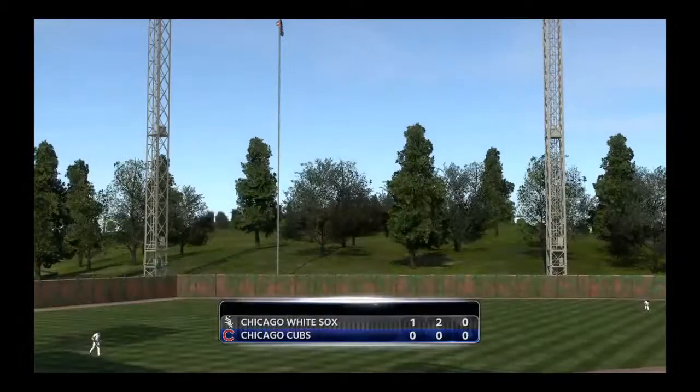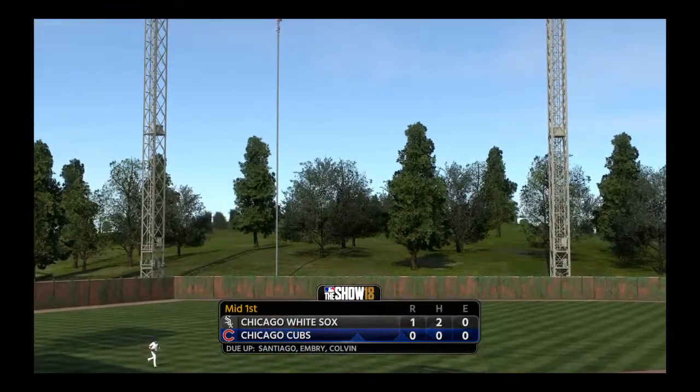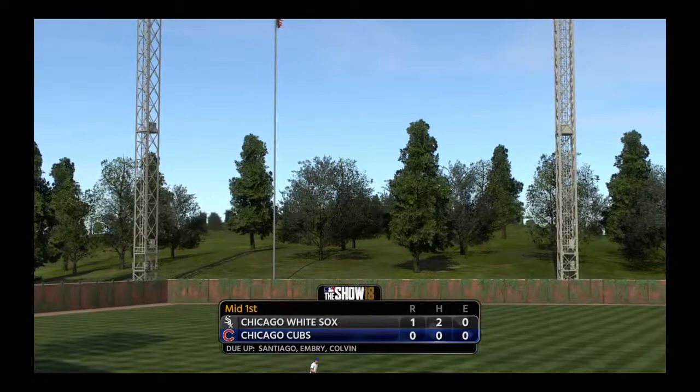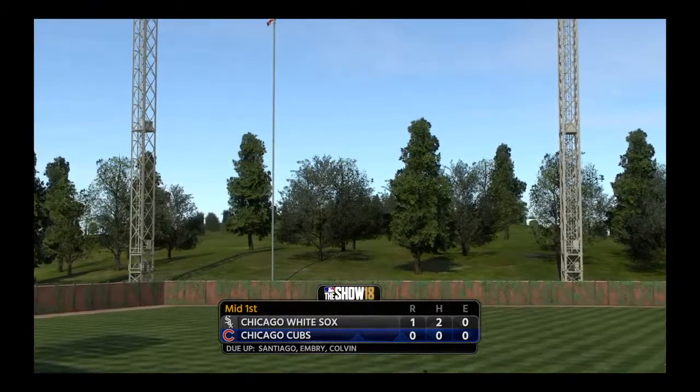Sox get a run here on 2 hits. We'll move on to the bottom half of inning number 1. It's the White Sox 1, the Cubs coming up. You're watching Major League Baseball on the show.